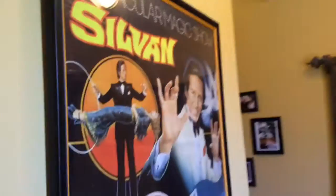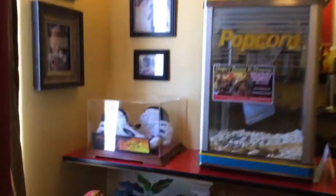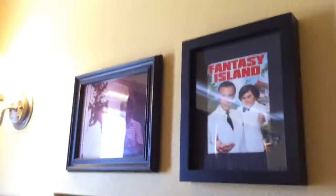And as we go around this way, we get to the picture of Sylvan, and some of the people that he had worked with. Some of the celebrities are discussed down here in the hallway that goes towards the restrooms: Robert Duvall, Morgan Freeman, Tom Hanks, et cetera, and Mel Gibson, that he'd worked with at different times. And again, some pictures from Fantasy Island.